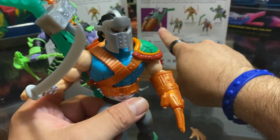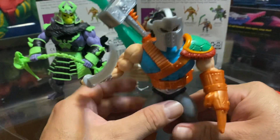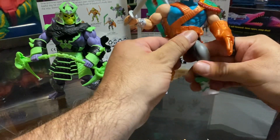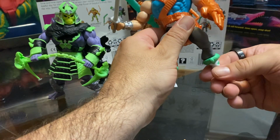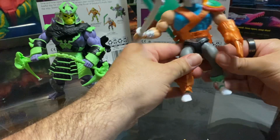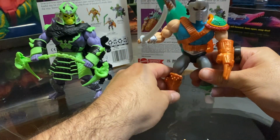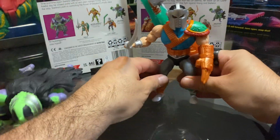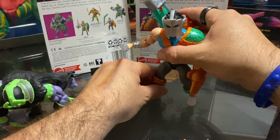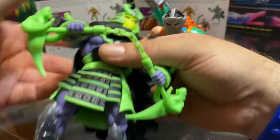Just following the picture over here. And that's Casey Jones from the Turtles of Grayskull. Articulation everywhere, just like any other Masters of the Universe. I'm not gonna go into that because it's basically the same thing. But yeah, a little top heavy, but not too bad.